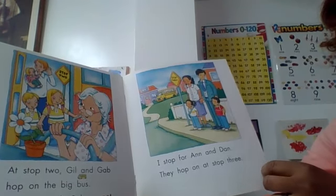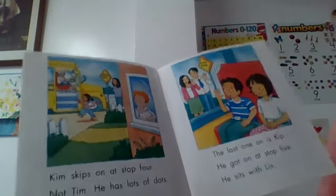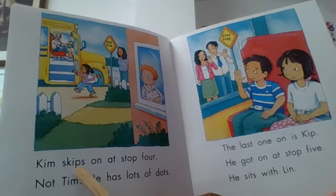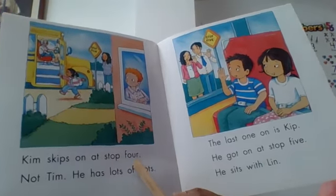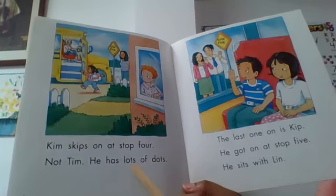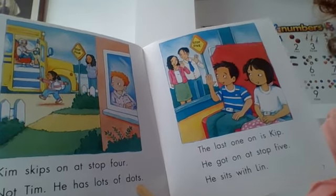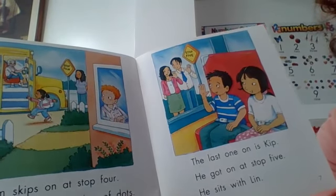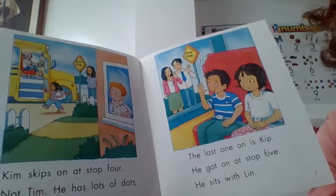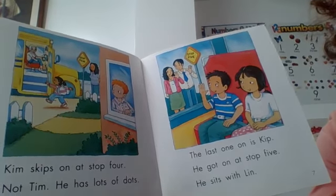Let's go to page 6. Kim skips on at stop 4. Not Tim. He has lots of dots. So we can see which character is the character who has lots of dots right here. So that must mean what? Maybe he's sick. That's the story's way of telling us that he's not feeling well today, so he can't get on the bus to go to school.